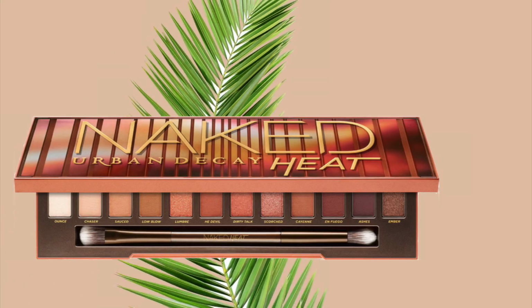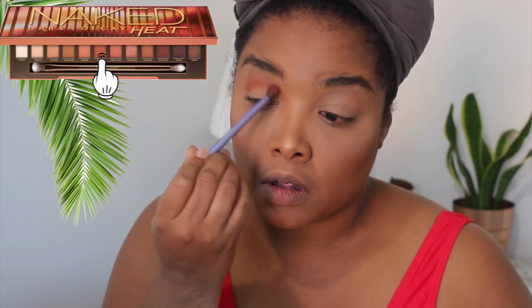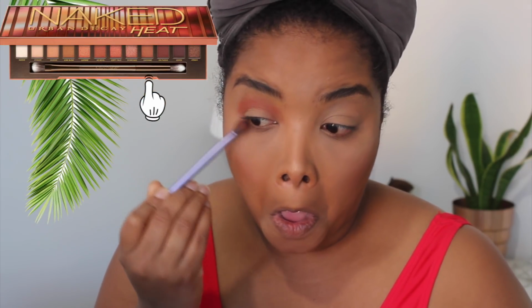For my favorite eyeshadow palette, you guys, when I'm in a hurry, I'm not trying to do all crazy eye looks. No, we cannot risk that. Nobody got time for that. If that goes wrong, then it takes more time, and that's what we're not trying to do. So my favorite eyeshadow palette, and the one that works all the time, is the Naked Heat palette. And mostly when I'm in a hurry, I just take the color He Devil and the color Cayenne.